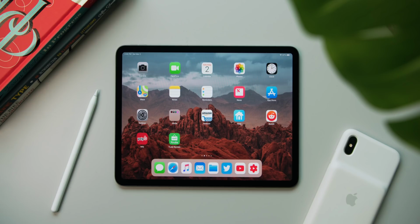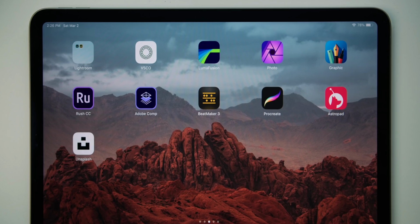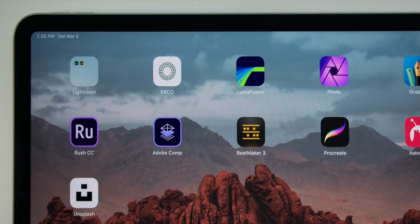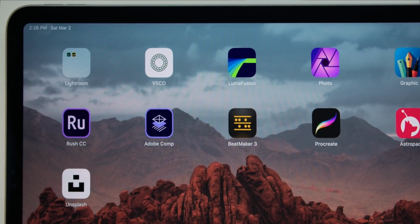But then I get to the creative page. This is where all the apps I use to make stuff live. Now, a lot of these are just installed in case I need them, but most of them I actually use a lot. Now, I know some of these apps and what they're actually used for can be kind of intimidating. I know it was for me when I was first learning, and really anytime I learned something new.